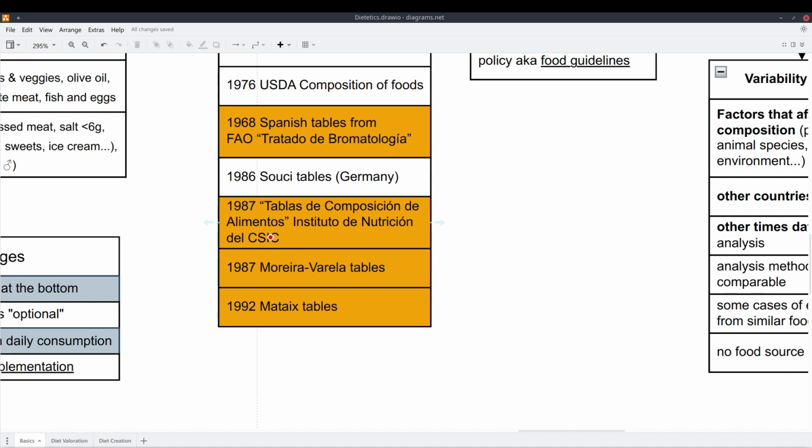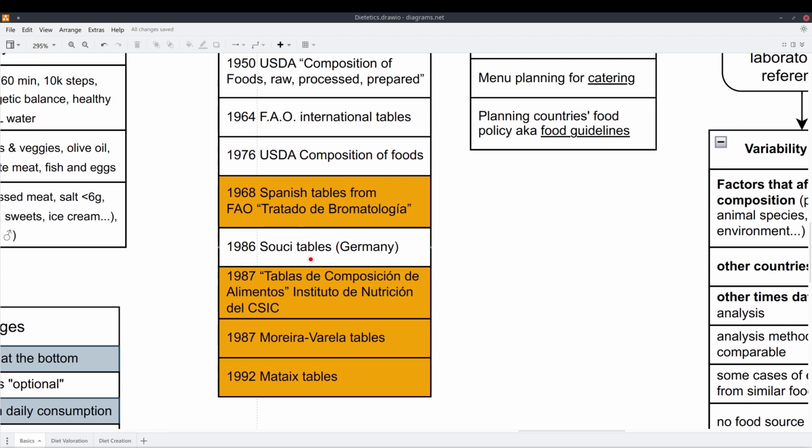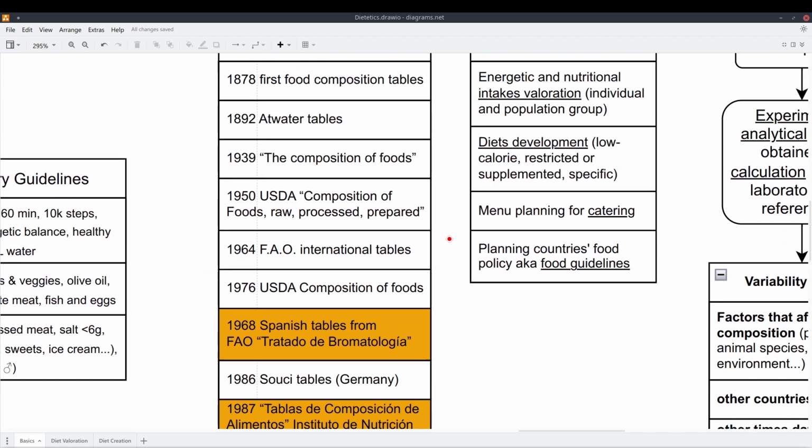And this institution is indeed the one involved in the scientific research and studies here in Spain. In 1987, the Moreira Varela tables, and in 1992, Mataix tables. These in color are basically for Spain mainly. The other ones are international.